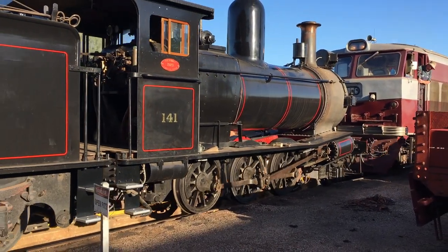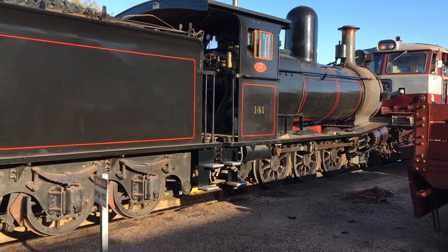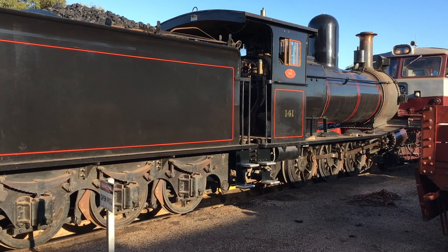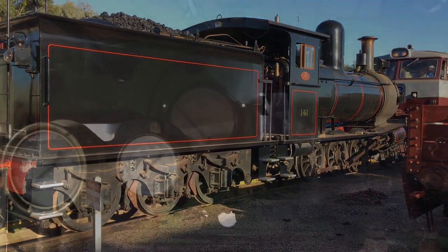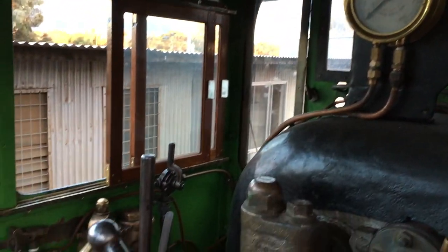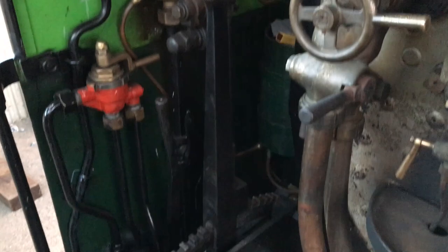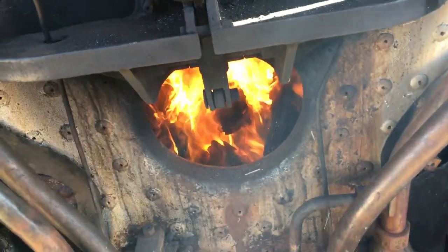After withdrawal, it was plinthed at a park in Port Lincoln, where eventually it was obtained by the Pichi Richi Railway in 1983. Restoration began eventually, and everything looked good until early 2012 when a crack was found in one of the cylinders. After that, new cylinders were cast, and later on in 2018, this locomotive will be having its first public run as an accredited official locomotive of the Pichi Richi fleet.